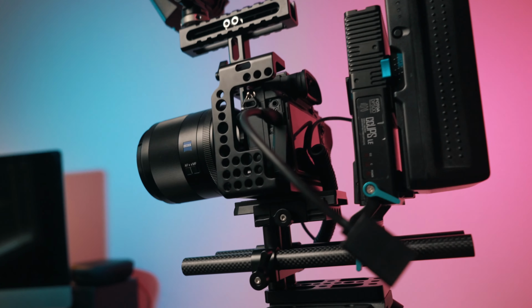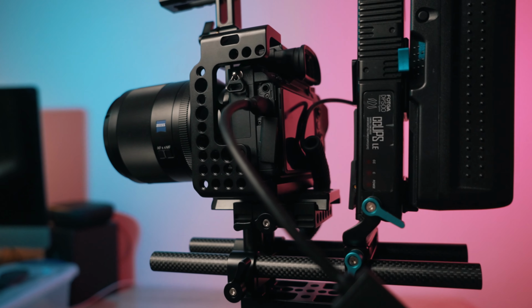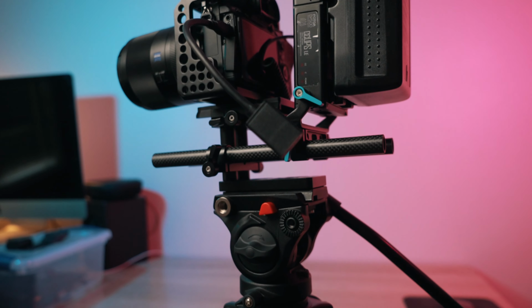Thank you, Apple. Full-size HDMI would make integration with external recorders way easier and would minimize the amount of cables and adapters I need to bring on a video shoot. I would so appreciate a full-size HDMI, but this is definitely more of a hope rather than an expectation. And if I had to guess, I don't know if they'll include this in the A7 IV.